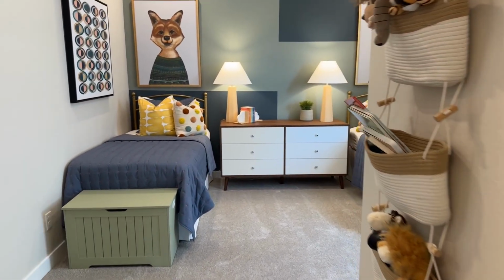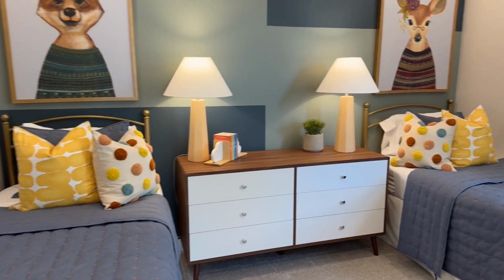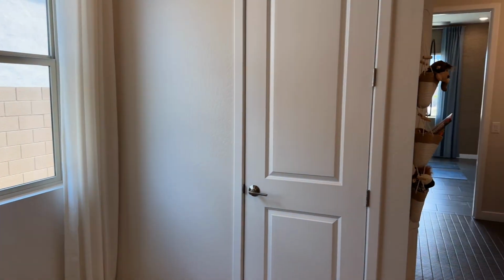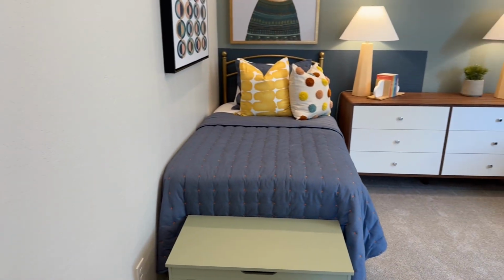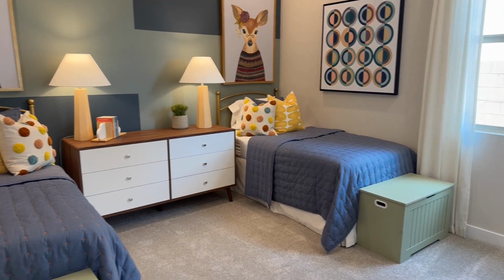And then of course comes over to this other bedroom. These are some pretty good sized rooms. They're not huge, but they're pretty good size. You can see they've got 2 beds in here. Let me show you one more time. So 2 beds, a big dresser. So there's plenty of room there.